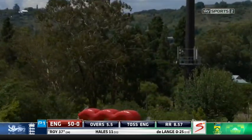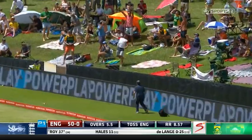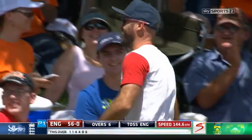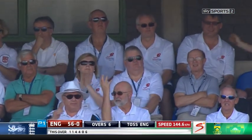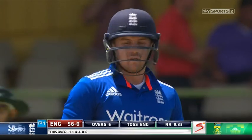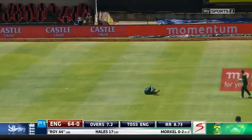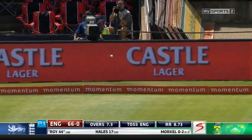Whip that away, terrific connection. That is superbly picked up, 6 runs. Yeah, brilliant catch on the bank as well, 56 without loss after 6. Just out of the reach of Umlan, away for 4.